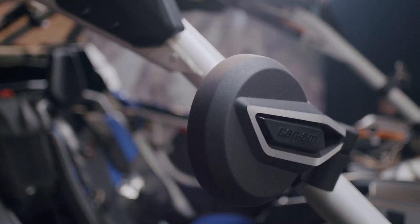When you're buckled in and want to hydrate, or if you simply want to keep your essentials close by, the interior bag gives you some additional in-cab storage, and it installs in seconds by clipping in the middle panel. Adding to those next level rider experience, I have to talk about the Link system, which is the simplest and most efficient way you can load up your Maverick X3.